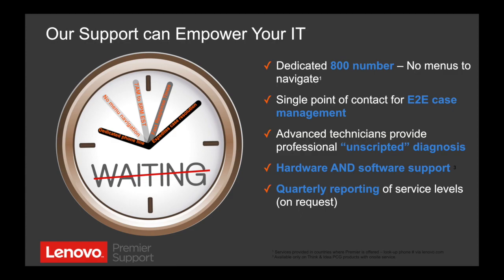The other key component of this is hardware and software support. So your customer is not just going to be getting help around the hardware. If they're running something like AutoCAD and they're running into issues, they don't know if it's hardware or software, that 800 number, Premier Support, will be able to at least isolate the issue and let them know what's going on, whether it's a hardware issue or a software issue, and then provide at least base support on software. The other thing is, on request, you can receive quarterly reporting of service levels. This is something that you definitely want to be telling your customers about. It is available through at least our entire commercial PC desktop line, and I'm not entirely sure on the server side.